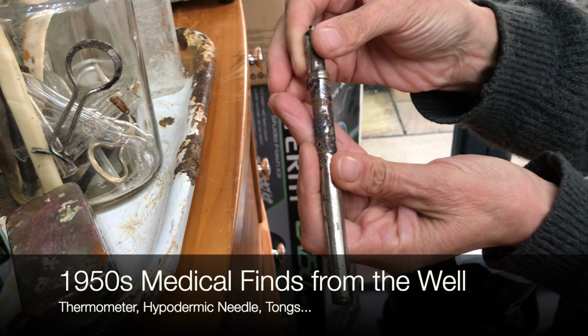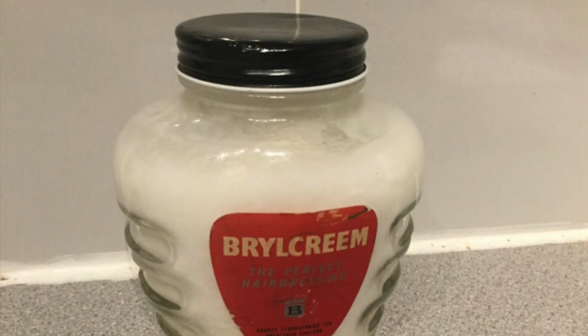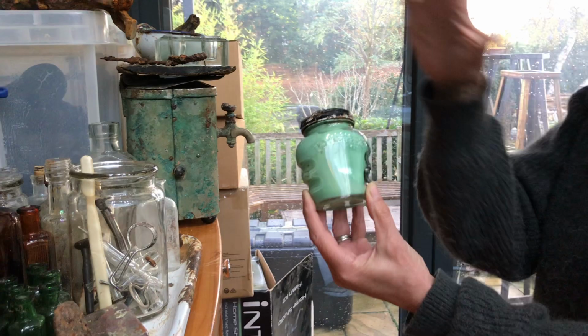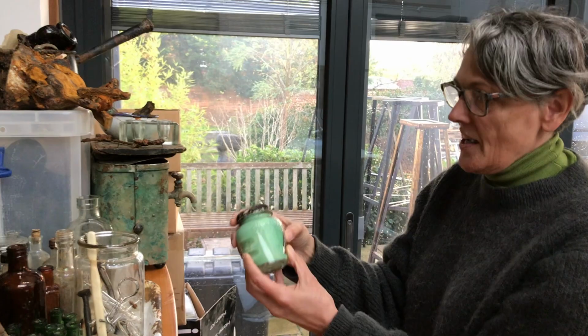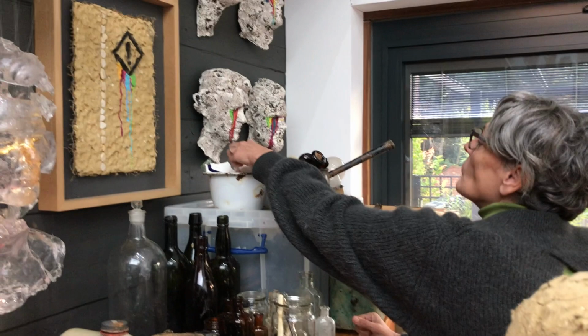And the reason I've come to that conclusion is this Brylcreem bottle, which is unopened, although the Brylcreem's gone green. I don't think they ever made a green one. But this design of bottle is from 1949. So it's definitely post-war. And another thing that confirmed the date is a broken bit of pottery with Newhall, Staffordshire. The style of the print, which is in one of these things here, is from the 50s.